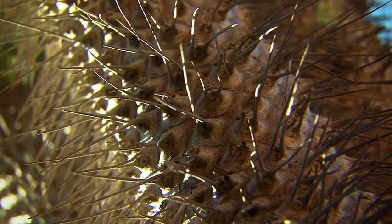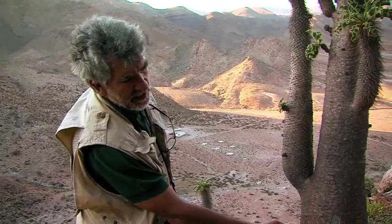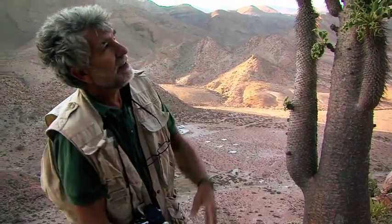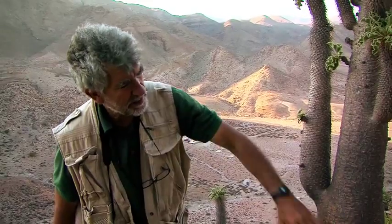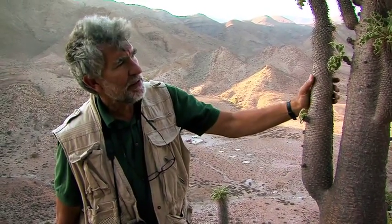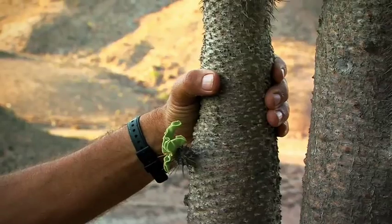Yeah, they grow very, very slowly. We estimate about 1 centimeter per annum. So if one takes this 1.5 meter plant, it will be at least 150 years old. So they get very, very old.